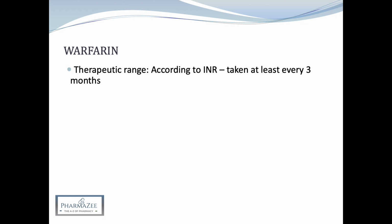And finally, warfarin, which is an oral anticoagulant and a vitamin K antagonist. Its therapeutic range is according to the indication and the set international normalized ratio for that indication. So it's according to the INR, which is how quickly the blood clots compared to normal, and a normal value is 1. So if a patient has a high INR, they're at an increased risk of bleeding, and if they have a low INR, they're at an increased risk of a clot.